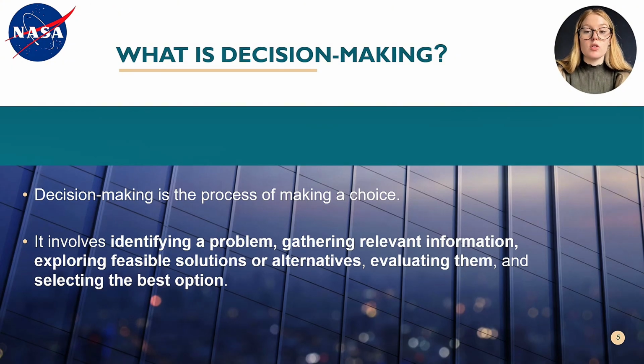When was the last time you struggled with a decision? Maybe it was this morning as you pulled all the clothes out of your wardrobe to decide on an outfit. Maybe it was what to have for dinner last night. Or should I hit that snooze button one more time? Simply put, decision-making is the process of making a choice.